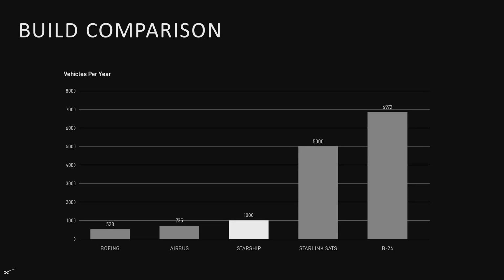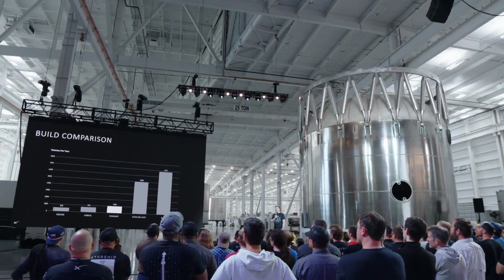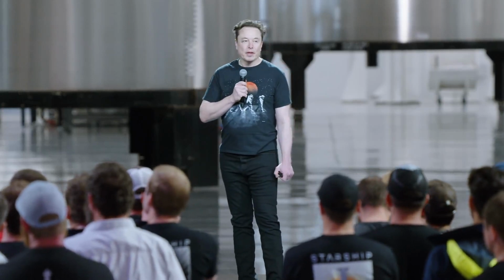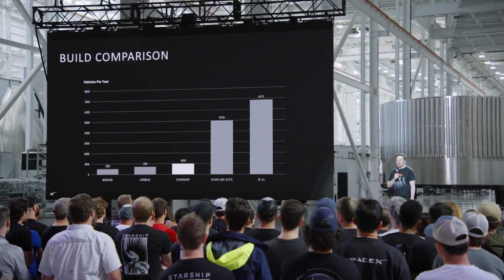So when we look at our build comparison vehicles per year, so you look at Boeing and Airbus making airplanes, Starship will be making, at some point, probably as many Starships for Mars as Boeing and Airbus make commercial airplanes. So this is really at a scale, an enormous scale. And each Starship will have a capability. Each Starship is bigger than a 747 or an A380. Like, it's truly enormous.